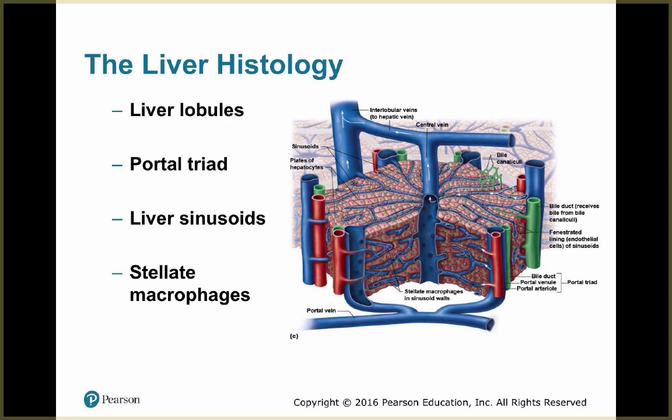So again, just to review, this whole thing is the lobules. They're composed of hepatic cells or hepatocytes. They help to filter and process nutrient-rich blood. You can see this central vein here. You have these triads in the corner, right? And if you remember, these arteries supply O2. The portal veins bring nutrient-rich blood from the intestines. The bile ducts receive bile. And then all of that is going to move through these sinusoids to empty into the central vein.